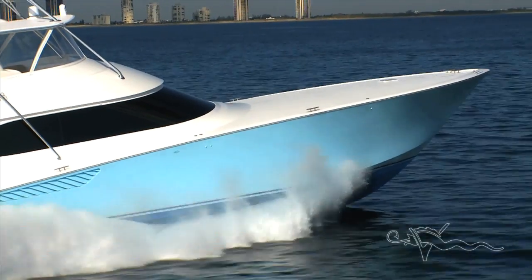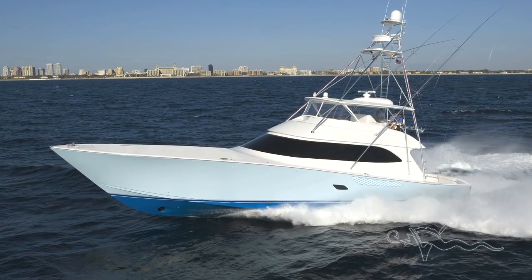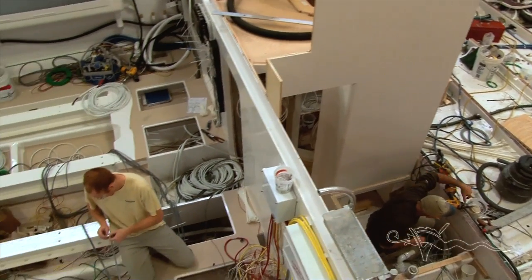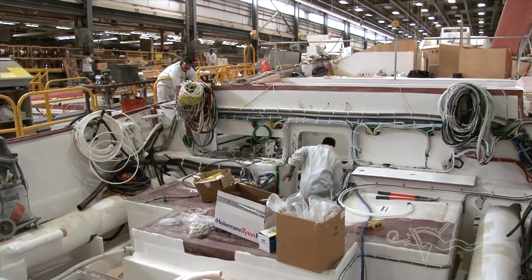Each Viking is built to order, so our electrical department creates a unique wiring harness for every yacht. This yacht, for example, has over 2,400 pounds of wiring to operate several hundred onboard systems. Multiple production lines provide the capacity to build up to 100 boats a year.